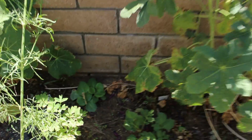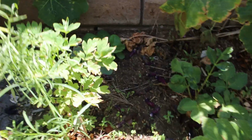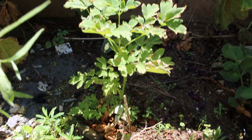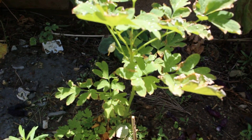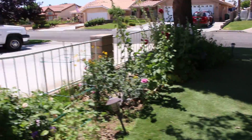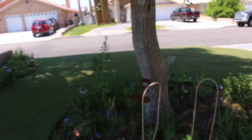And back there I have Virginia, and I also have the white bleeding heart. If you can see right there, that's a little guy. It's the only flower that I saw on this, so didn't cut it, just left it there. Wasn't worthy of cutting. This is a center garden.